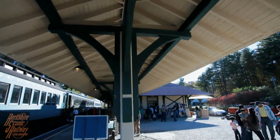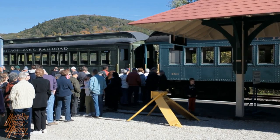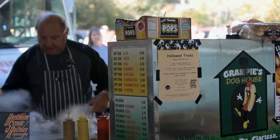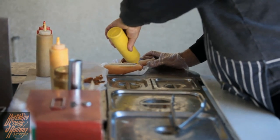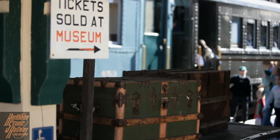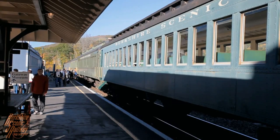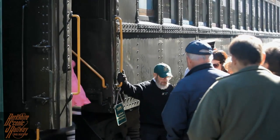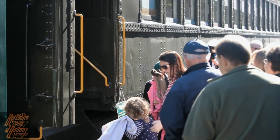Take a step back in time, when American railroads were the giants of our developing country. The conductor checking his pocket watch and shouting out those famous words, "All aboard," while passengers scramble to get on board before the train departs the station. It's the spirit of the rails that has been recaptured by the Berkshire Scenic Railway in Lenox, Massachusetts.